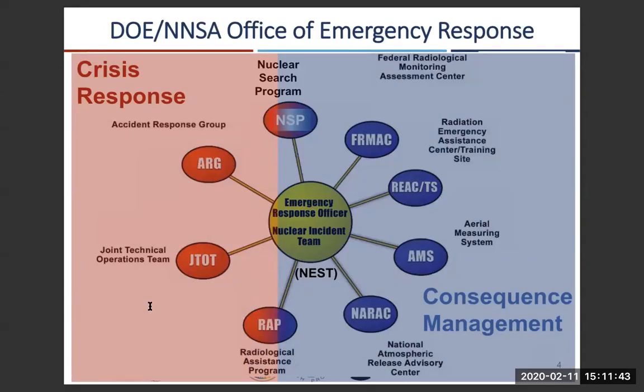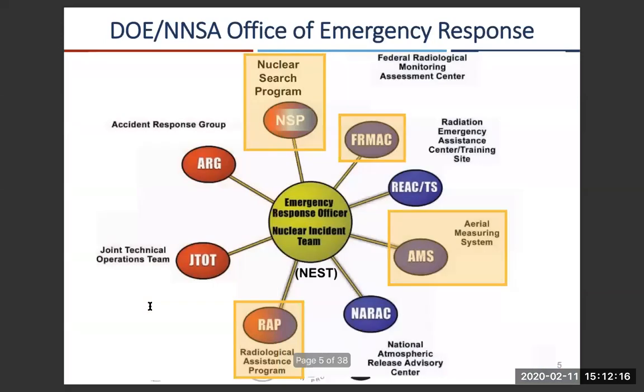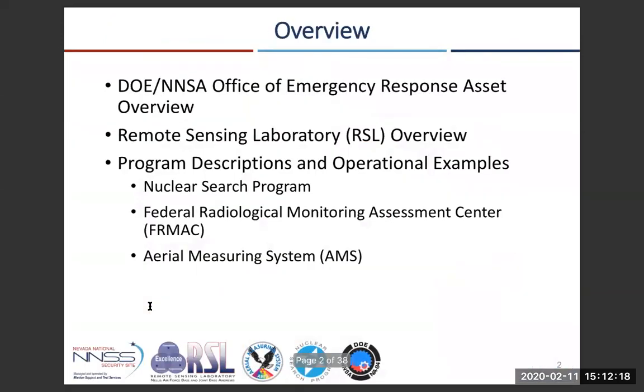I'll talk about what things we do in the areas of crisis response and consequence management. Crisis response would be before anything goes wrong, when you're doing nuclear search, looking for a source, or just monitoring, and you could even lump in preventative radiation detection. Then consequence management is where something's been distributed in the environment and then what you do to measure that.